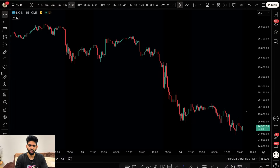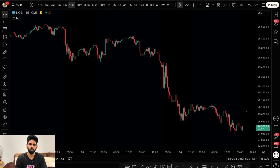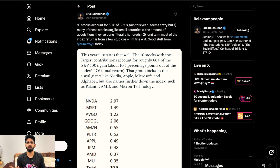Look at this Nasdaq chart. It started its session and went down. Until now it's been going down 4%. So obviously crypto is going to go down as well, because crypto is the most risk-on thing on the planet right now. But what actually happens in the bigger picture?